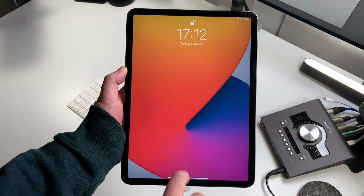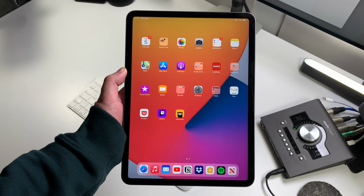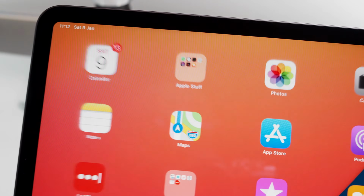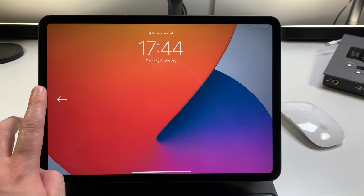Okay, Face ID, and there isn't much to say other than if you've used it on an iPhone, you're going to be getting the same experience here. What I find really impressive though is both the range and the angle at which Face ID can work. It even does this cool little animation if the camera is ever covered.